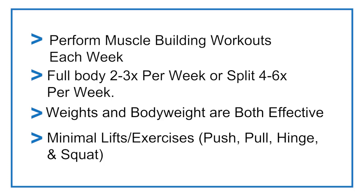But anyway, building lean muscle is gonna be key, 1 to 3 times per week. Weights or body weight, either is fine, whatever fits you best.